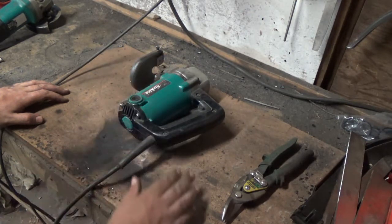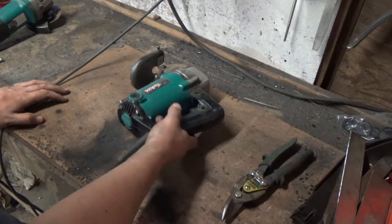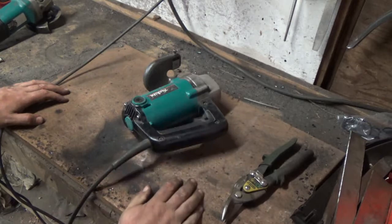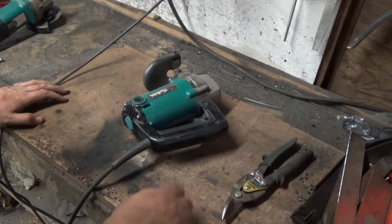I get on really well with this. Some people hate them. They're a bit weighty, but I've done a full review of this one. I love it. It's absolutely fantastic, and I've never looked back since I got it.